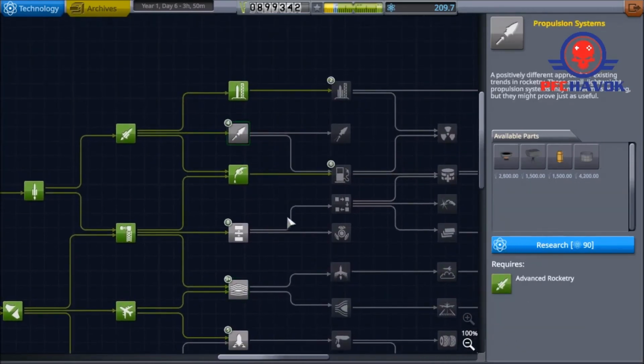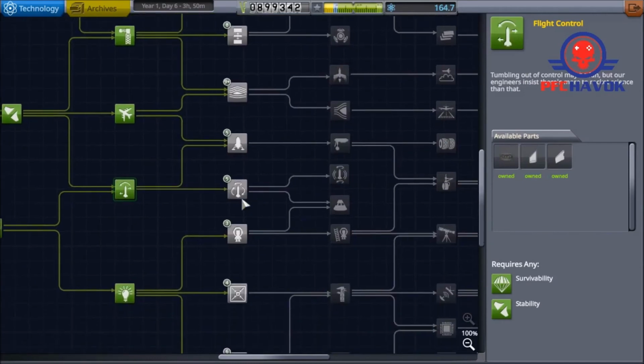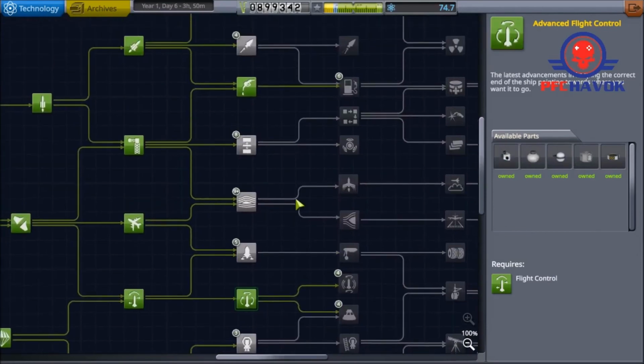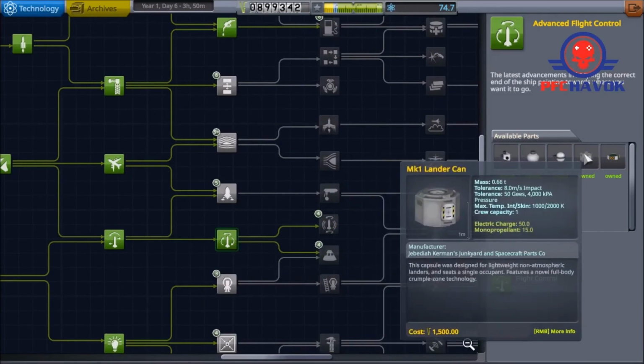But we're gonna purchase some more science stuff. We're gonna get our advanced flight control, because we need RCS. Absolutely have to have RCS. If we're gonna be doing docking maneuvers, we have to have the RCS. Oh, we got a new lander can. Sweet.